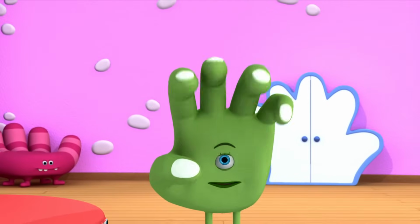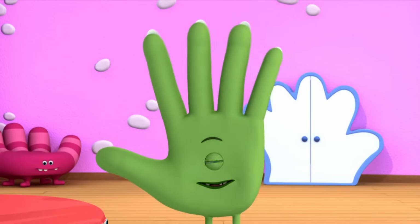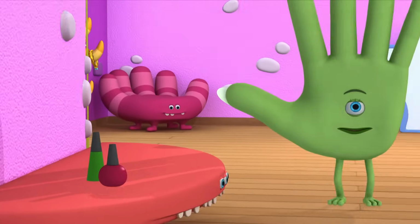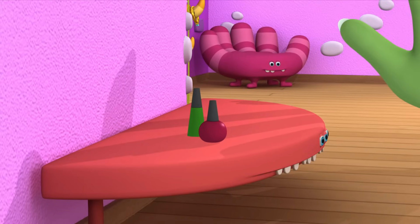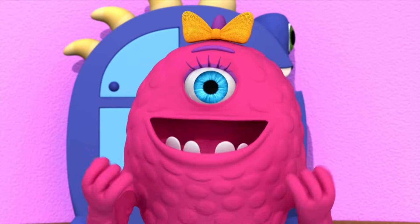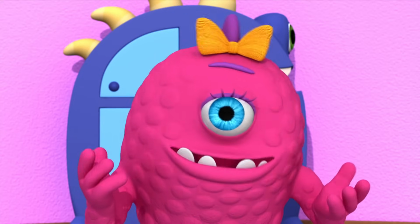Monster Math Squad. Okay, now I want each of my fingernails to be a different color for the fancy monster dance, like a rainbow. Hurry, my dance partner will be here soon. Uh-oh, there are only two bottles of nail polish here. That is a problem. Well, we know that Miss Hand Monster has five fingernails, so we're going to need five colors if she wants all her nails to be a different color.